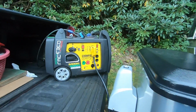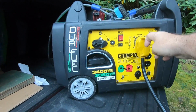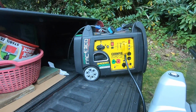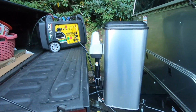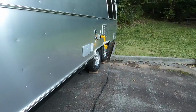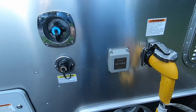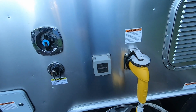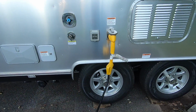On this Champion 3400 dual fuel generator, it has a RV ready 30 amp plug right there. My RV is a 50 amp trailer, but I prefer to use the 30 amp cord because it's much lighter, easier to deal with. I just buy an adapter like this. It goes right in, gives me a 30 amp male here, and then a 30 amp female, and it's much easier to deal with than that 50 amp cord.